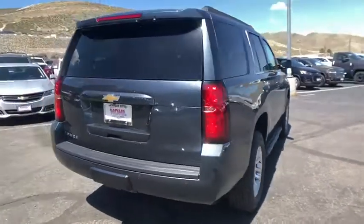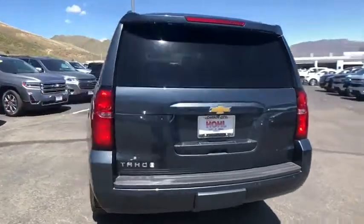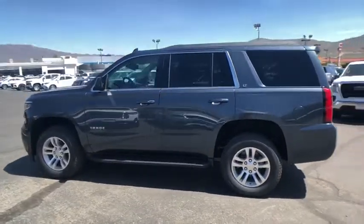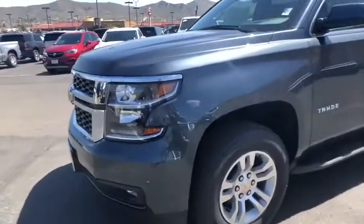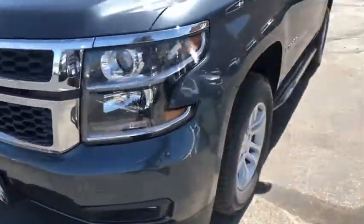Power liftgate, heated seats, power sunroof, Bose sound system, traction control, power passenger seat, dual airbags, leather-wrapped steering wheel, power steering, alloy wheels, remote vehicle start, four-wheel disc brakes, aluminum wheels, floor mats, universal garage door opener, CD player, rear window defroster, compass, trip computer.